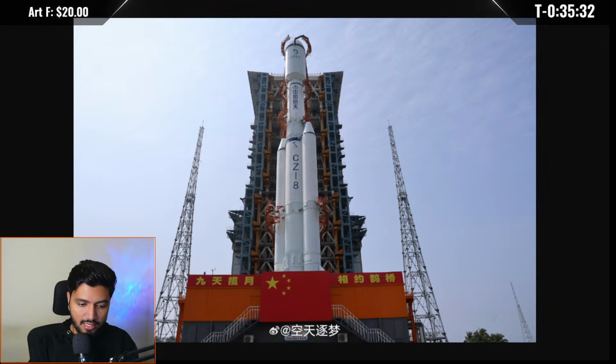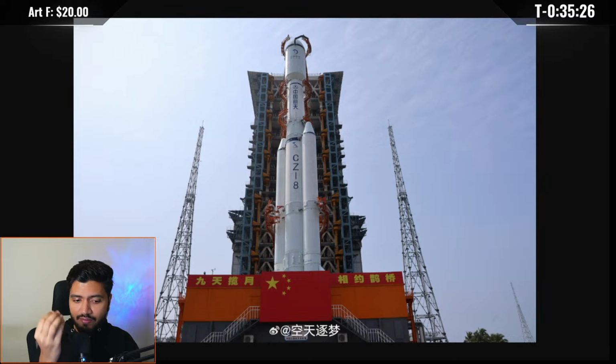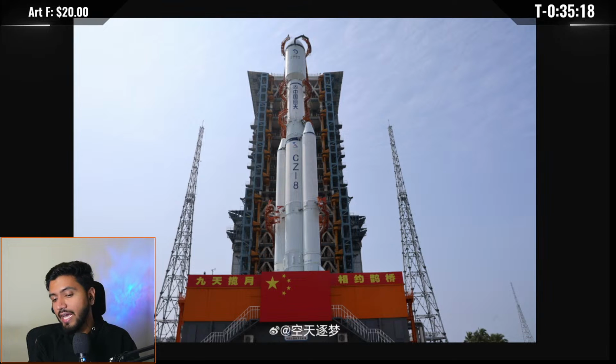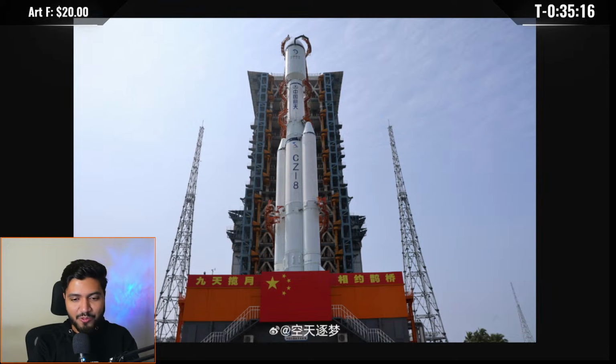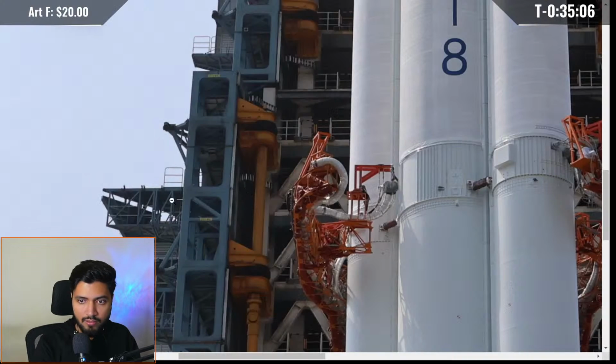The interesting thing about this rocket is that the Long March 8 uses the first stage of the Long March 7 rocket and the upper stage of the Long March 3A series. So what is this series all about, what are the Chinese up to, right? What are the rockets and what all things do they have? Let's look at their rocket series right now.